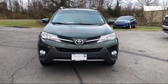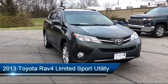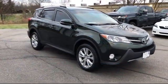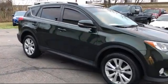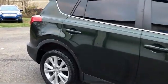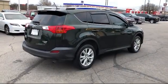And here's a look at another one of our great vehicles in inventory. It comes equipped with roof rack, keyless entry, rear spoiler, electronic stability control, tire pressure monitoring system, steering wheel controls, heated front seats, leather-wrapped steering wheel, air conditioning, traction control, and has less than 75,000 miles on the odometer.